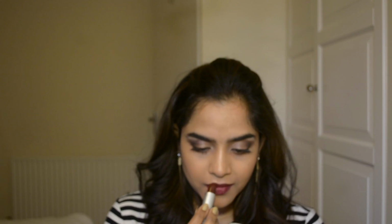Then for my lips, I'm using the Lakme Enrich Matte Lipstick in the shade RM10. This is definitely not available in Canada, the US and the UK, so you'll find multiple brands across the counters, drugstores or any other beauty counters if you ask for any burgundy colors.